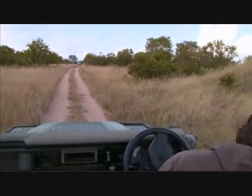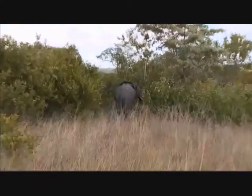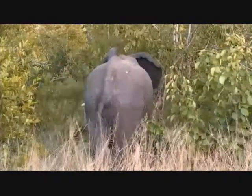That's the last one of the herd. You can see it's quite thick behind them there. And crashing around a herd with that many young ones, when there's no need to off-road, we had such a great sighting with them right in front of the vehicle.